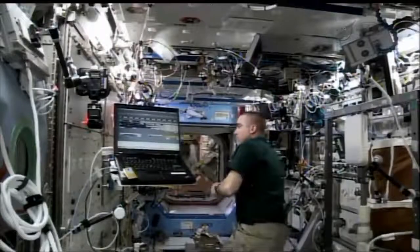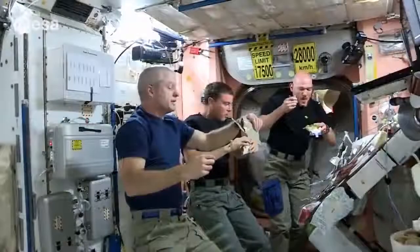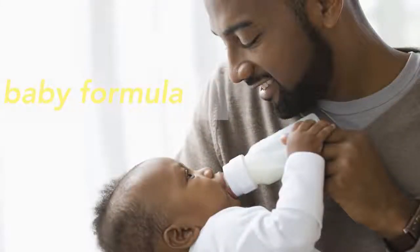One that I learned about recently that is even more surprising is that we do a lot of work with nutritional and health benefits for our folks that are on orbit for long periods of time, right? So they need nutritional supplements to help with bone loss and nutritional deficiencies and so on. And so we've developed some particular compounds that are now finding their way into something like 90% of all the baby formula in the United States. It contains supplements that were developed for NASA.